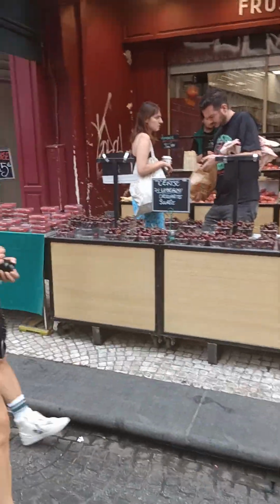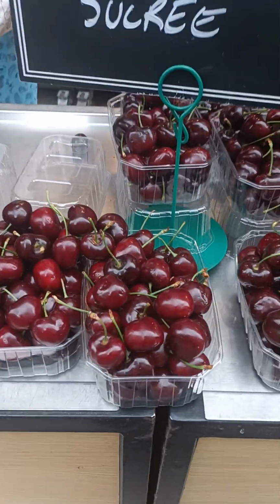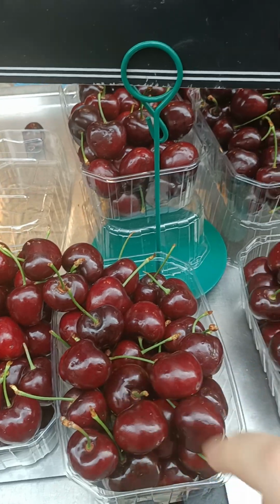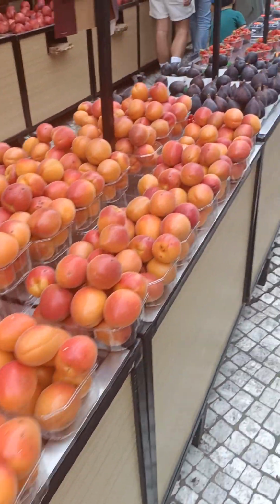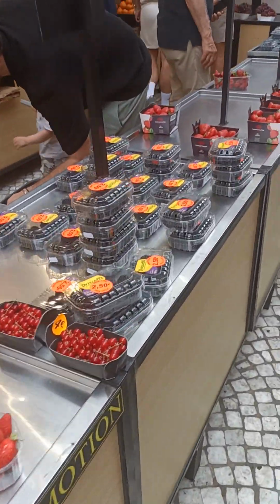Wow, look at those cherries. These are famous cherries from Luberon. Look at the size of these cherries, just to give you an idea. That's my finger. It's really big cherries here. Loads of apricots, figs, strawberries, red currants, blackberries.